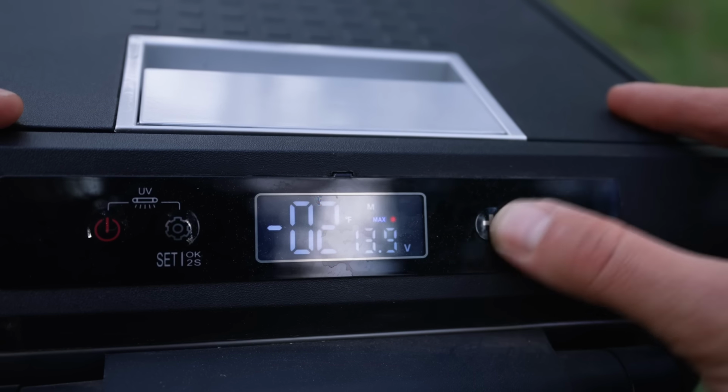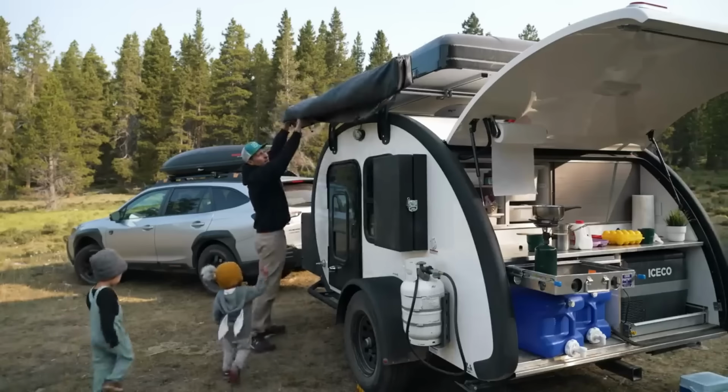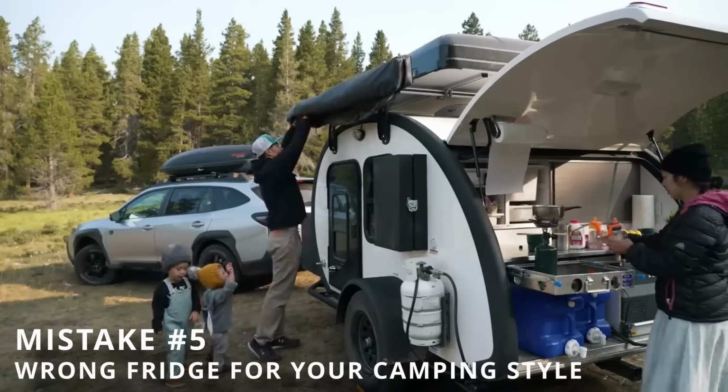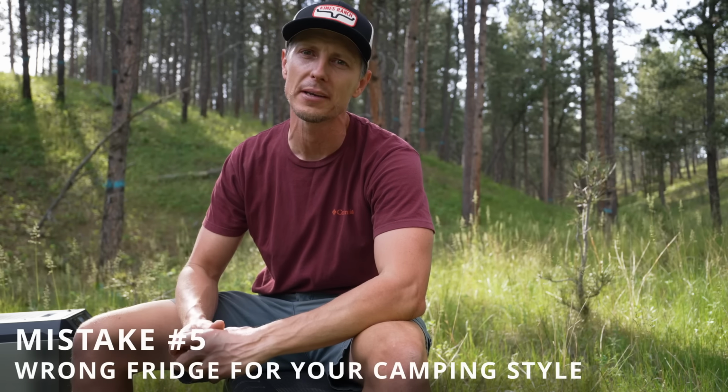So we need to decide not what fridge is best in terms of brand and components, that's also important, but what we really need to figure out is what type of fridge works best for how we camp and where we camp. And the answer is probably going to surprise you.